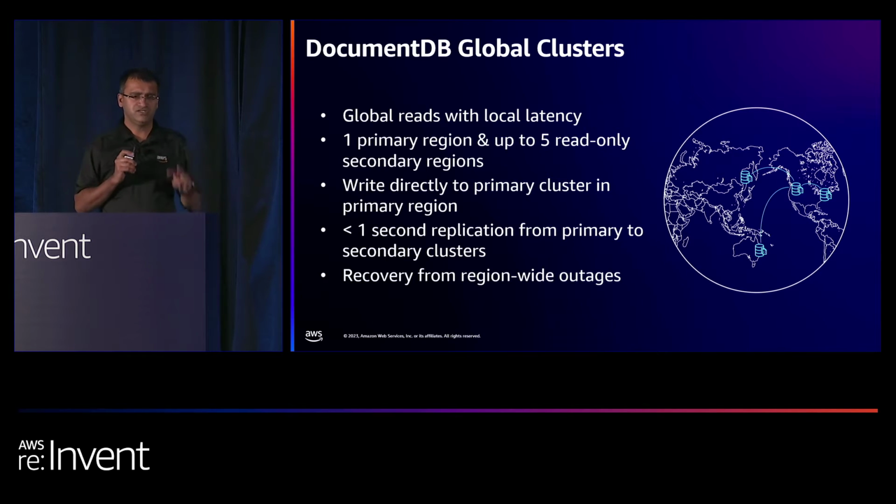This is useful. We're seeing customers use this in two use cases. One is, of course, disaster recovery. If the region where your primary is hosted goes down for whatever reason, you can fail over to a secondary. That's the first use case. The second use case is that a lot of our gaming customers have a high performance need, so they want low latency. What they do is write to the primary, and then use the other secondary regions. If they have a game, it just picks the closest location and uses that for the read.